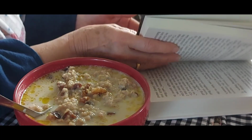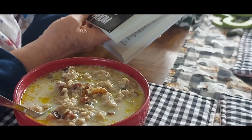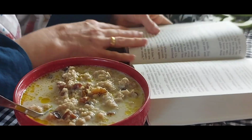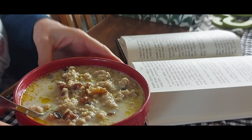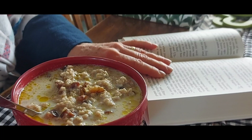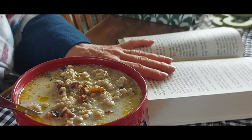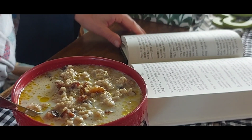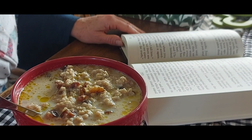I'm very much stuck into this book right now, called The Binding Room by Nadine Matheson. Set in London, in England. And the main protagonist is a detective in the serial murder squad. Is that what they call it?